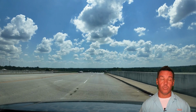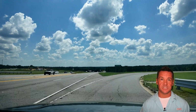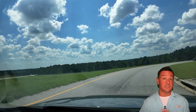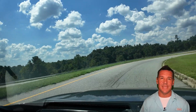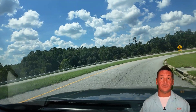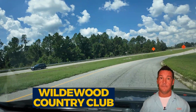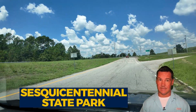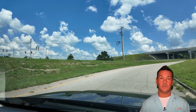And we're gonna be making a right here. I'm gonna circle back to more details about the areas we're heading to in just a second here, but we're gonna be turning onto Two Notch Road. I always tell people, because it's confusing, there's a Two Notch Road in Lexington, there's a Two Notch Road here in Columbia. Heading the other way down Two Notch would take us, for reference, just right around the corner from Wildwood Country Club, a little further Spring Valley Country Club, and the Sesquicentennial State Park. Staying on that road though, Clemson Road, about 2 miles.